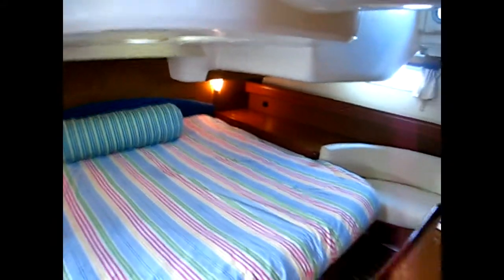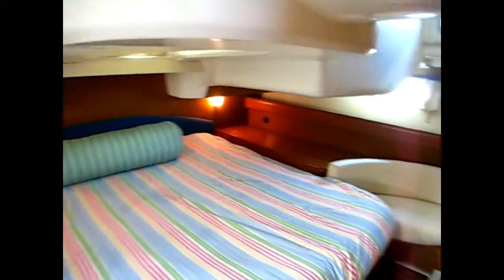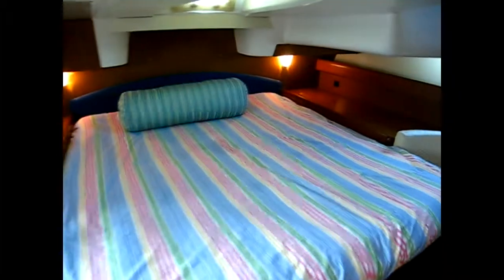You also have very nice storage lockers, port and starboard of the bunk. This is actually a king size bed. You won't find that on any other boat till you start getting into the sort of 50-foot plus range. Nice seating on either side, lots of light, plenty of hatches, lots of ventilation and hanging lockers both sides. Very, very well laid out.